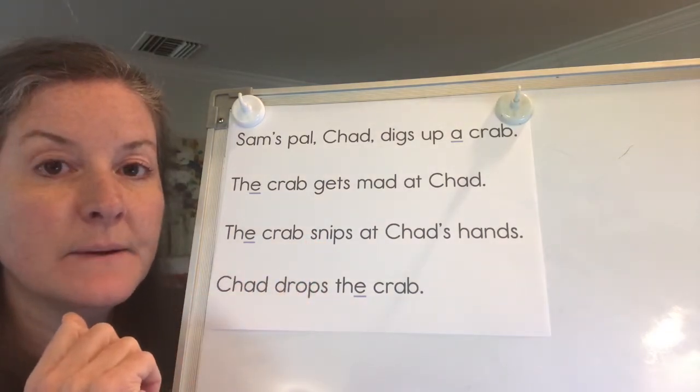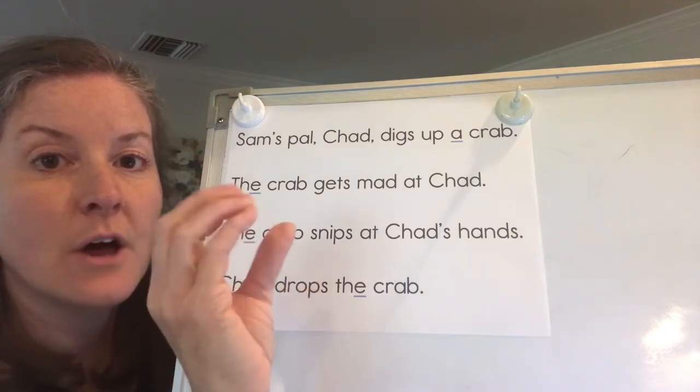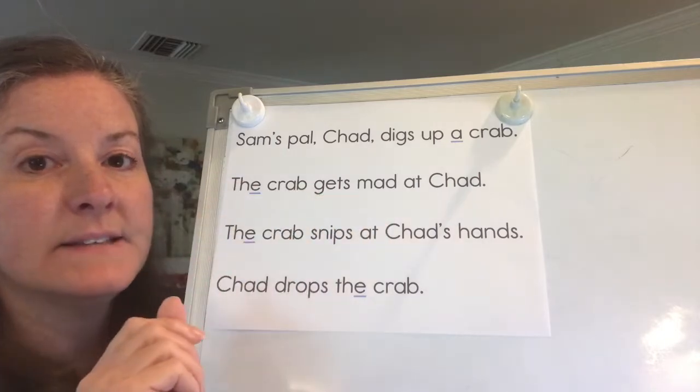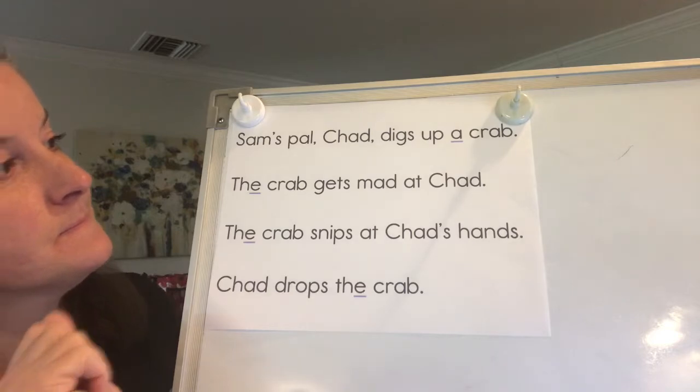What does it mean that the crab snips at Chad's hand? What do you think? Crabs have pinchers. They have claws that pinch, and he was snipping at Chad's hands, or trying to pinch them. Okay? You ready?